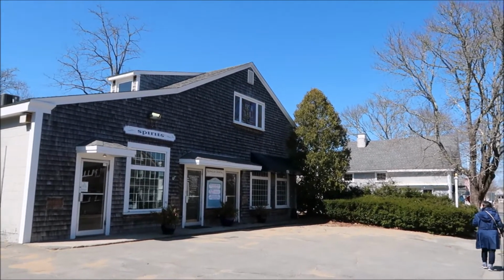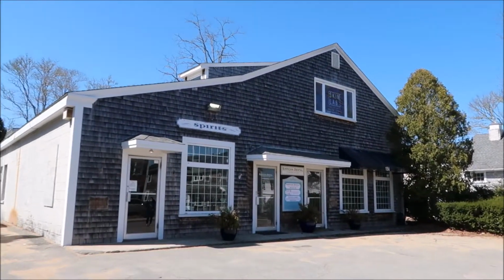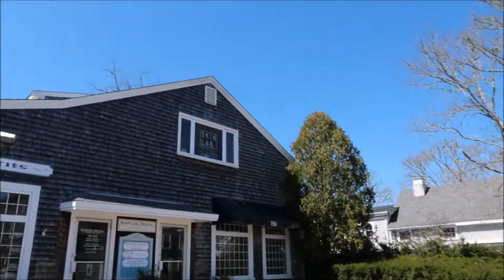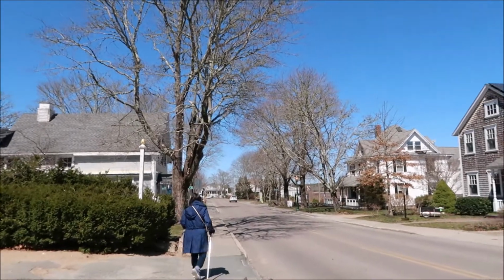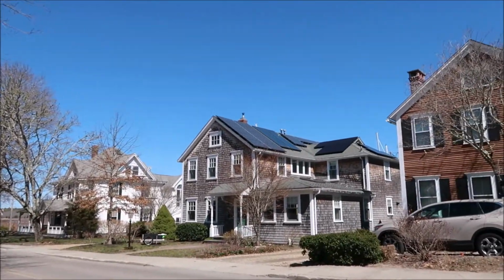Civic Dental. Looks like there's Spirits over here right next to it. Up in the window it says Skin Lab. Whatever that is. And you see solar panels on this house over here.